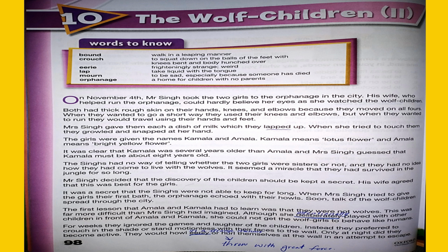On November 4th, Mr. Singh took the two girls to the orphanage in the city. His wife, who helped run the orphanage, could hardly believe her eyes as she watched the wolf children. Both had thick, rough skin on their hands, knees, and elbows because they moved on all fours. When they wanted to go a short way, they used their knees and elbows, but when they wanted to run, they would travel using their hands and feet.